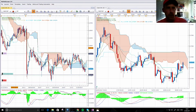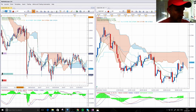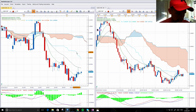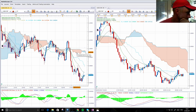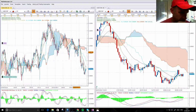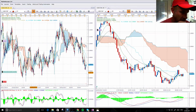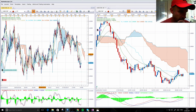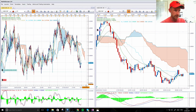That's that one. USD Swiss. What have we got on here? Let's get on to the daily. Again, a similar kind of vibe. We've got these tails, hoping it clips this tail and carries on up north. That's it, really. Not much to say there, other than we'll see how it goes.